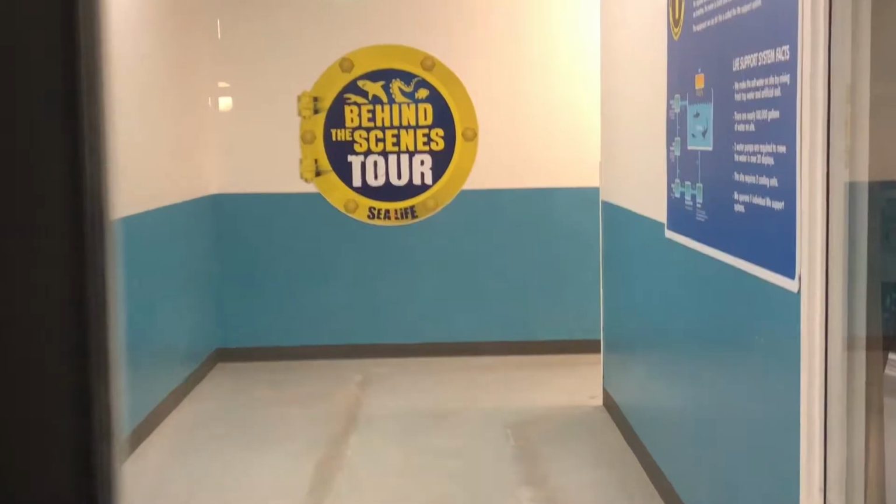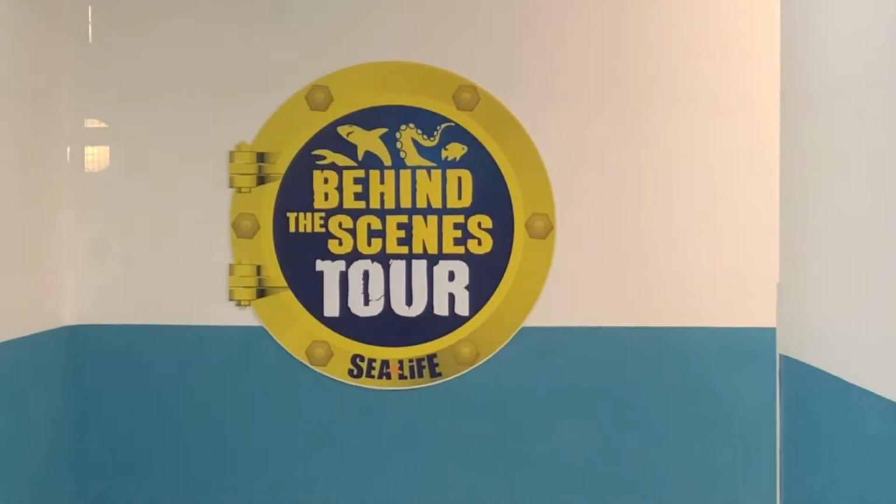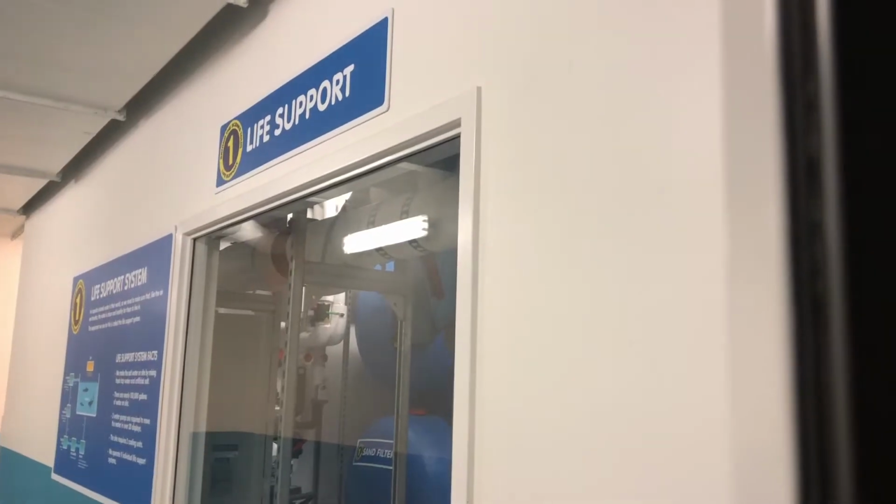Now this is something really cool, you guys. I actually got to go behind the scenes of this aquarium. They let us look at their life support room that had all their filtration that supported these tanks and these fish.